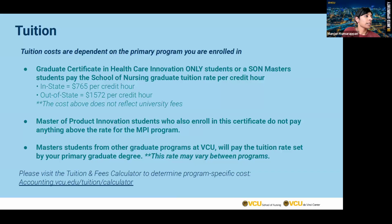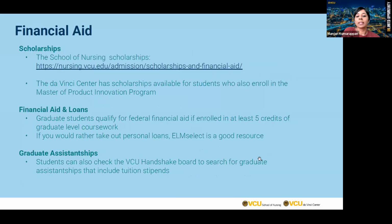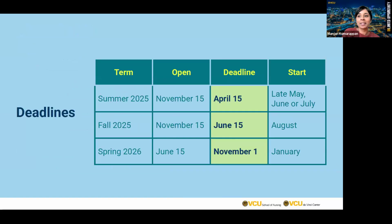We also offer some financial aid in a variety of means. So there are some scholarships through the School of Nursing, through the Da Vinci Center, if you're also in the Master of Product Innovation program, some financial aid and loan options, either through VCU or third party, and then some graduate assistantships, which can cover some of that funding as well. Now, if you are a VCU Health employee, we do encourage you to ask your supervisor about any sort of funding assistance as well.